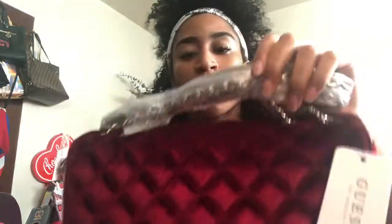Now I was debating whether I want to get the big one or the small one, and I had already opened it. It is a beautiful bag. It's like a velvet bag. It's not really soft like a velvet material, but here's the bag. I kind of want to get the smaller one because I feel like it's big. So yeah, you got the little thing right here and little handle.